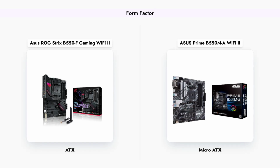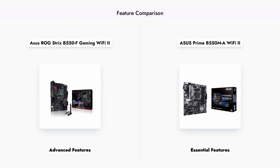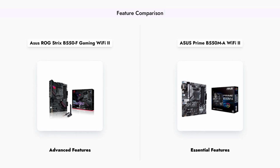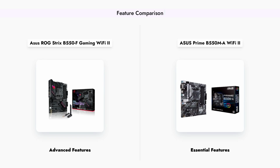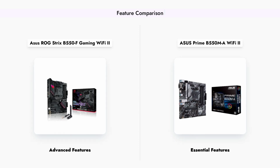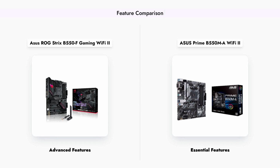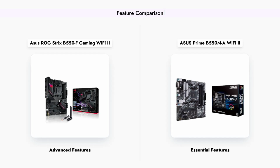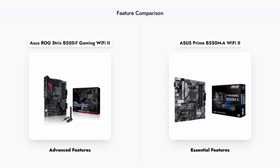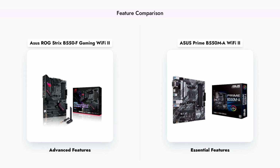space without sacrificing performance. In terms of features, the Asus ROG Strix B550F Gaming Wi-Fi 2 comes packed with advanced capabilities such as Wi-Fi 6E, 2.5 gigabit Ethernet, and multiple RGB headers for extensive customization. It also includes BIOS Flashback and HDMI 2.1 support, making it a top-tier choice for gamers. Conversely, the Asus Prime B550M-A Wi-Fi 2, while still offering essential features like Wi-Fi 6 and HDMI 2.1, lacks some of the high-end options found in the ROG Strix. However, it still provides a solid foundation for most users looking for a reliable motherboard.